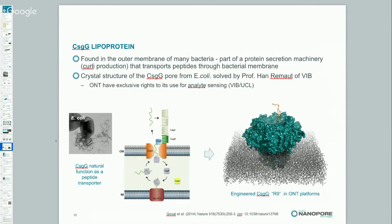Now here it is, here's the CsgG lipoprotein. I've covered most of this. But give credit where it's due to the VIB, which is over in Ghent, the lab of Han Remaut and others, who published that, notably with UCL. I know Ghent very well, very pretty Belgian town, by the way, if you want to go drink some beer and eat some frites, very nice. And we have an exclusive license to this pore to develop it for nanopore sequencing, which is what we've done.